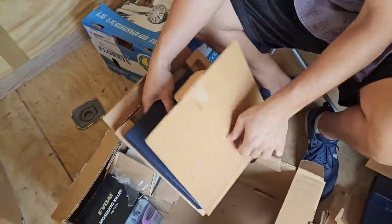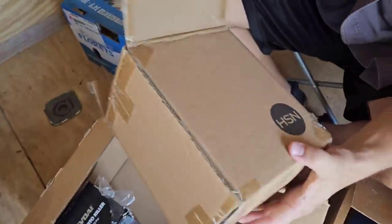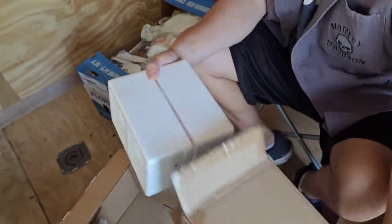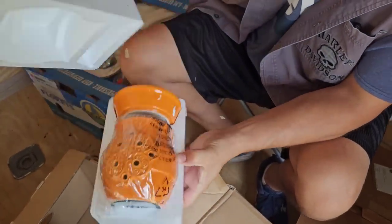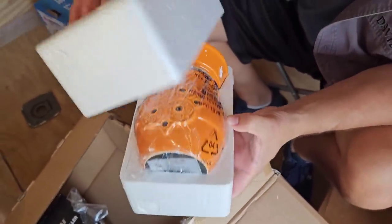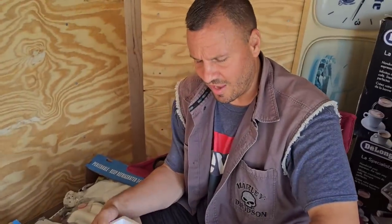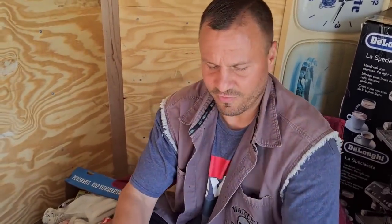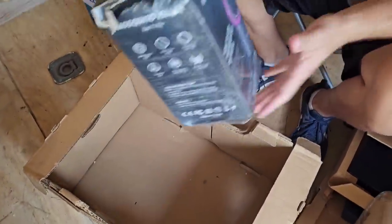All right, I don't know how much these collectible plates are worth. I know they're not cheap. Let's see what we have in here. Home Shopping Network, it says right there on the end. Oh, that's a Scentsy. That's a wax melt. Wax warmer. You should do a wax warming lot on the auction. And if we find a brand new one like that, throw it in. Like right there. That's $25 easy.